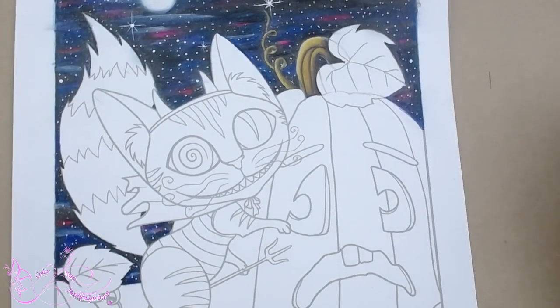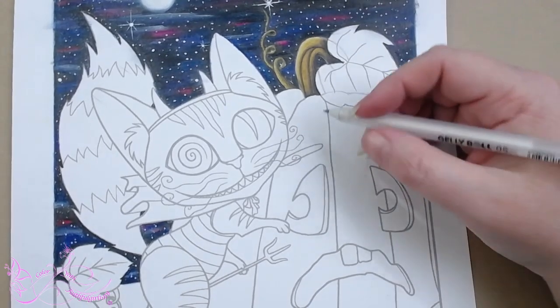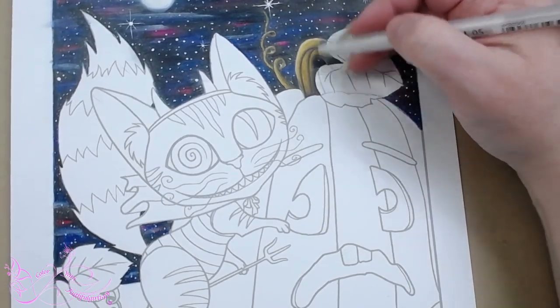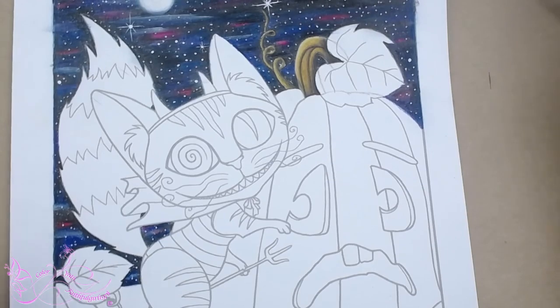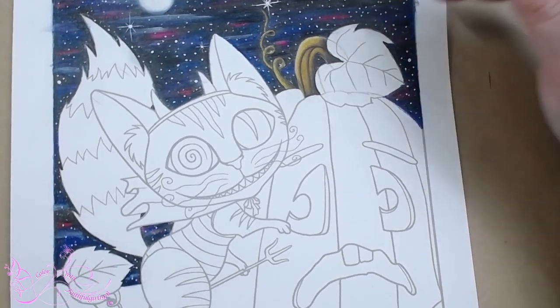Jelly roll pen. Well, I only did two, I did like a base layer and then I went over it again. And then I used the blender over the top and then I went over it again. So that was like three layers.